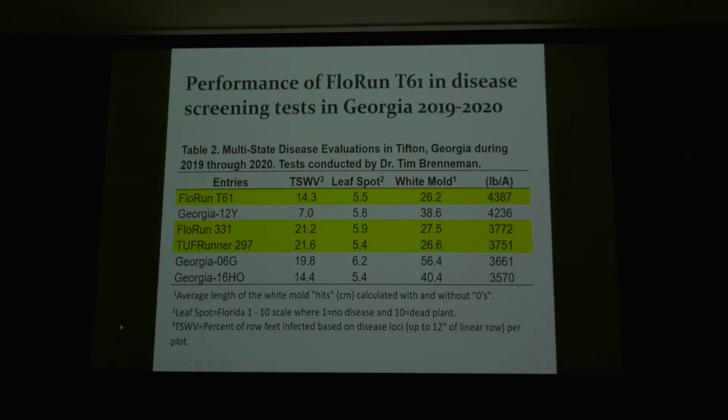We work with Dr. Branch every year here in Tifton. He does a screening of our varieties for disease tolerance, and this is the data from his test from 2019 and 2020, showing that T61 under pretty severe conditions for spotted wilt, leaf spot, and white mold was among the highest yielding commercial varieties that he had in the test in those 2 years. And you see where 297 and 331 also ranked. So very good performance under those conditions where disease is a problem here in Georgia.